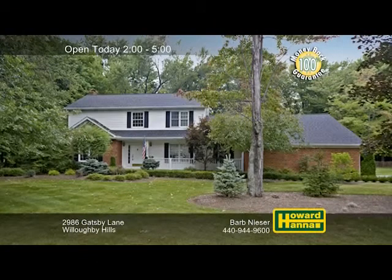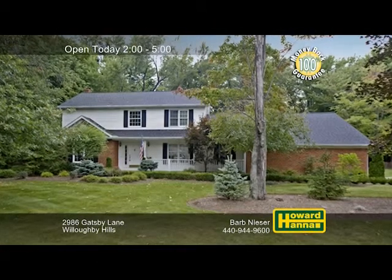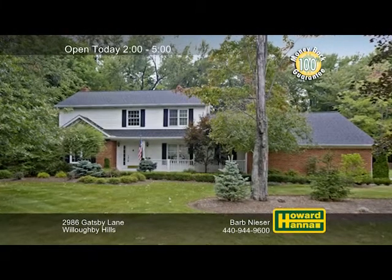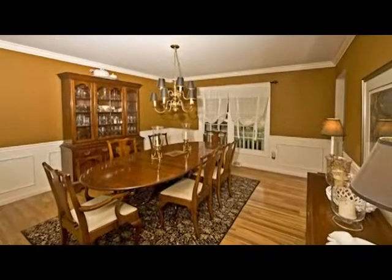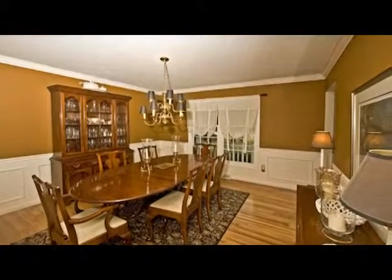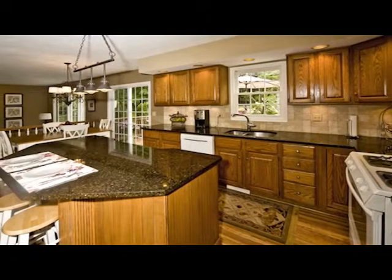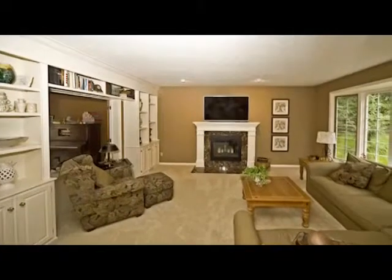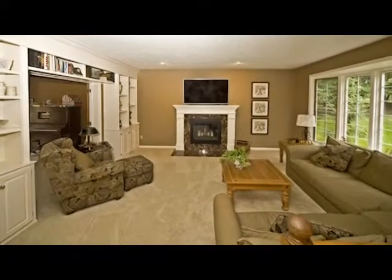The city meets the country at this four-bedroom, two-and-a-half-bath executive colonial in Willoughby, surrounded by wooded views. Not far from a two-story foyer with an open stair, decorative moldings encircle the formal dining room. Dark oak cabinets complement the granite countertops of the generous hardwood kitchen. Custom cabinets line the wall of the family room, also fitted with a fireplace and expansive windows.